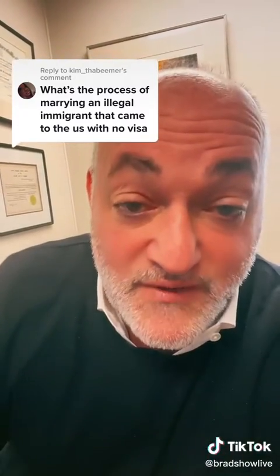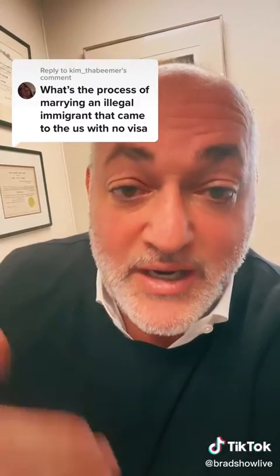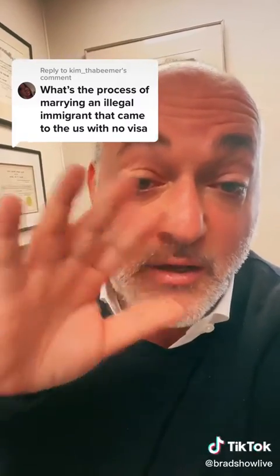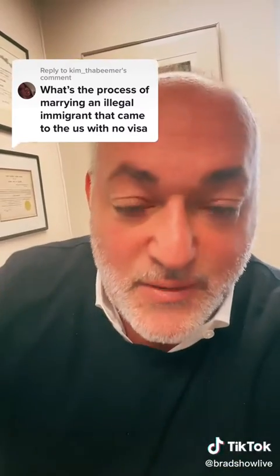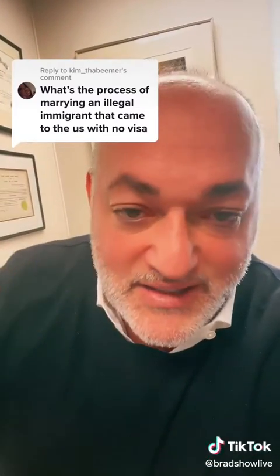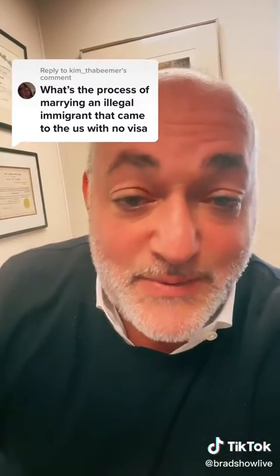The I-130 visa petition, followed by a transfer to the National Visa Center, followed by pay some fees to the National Visa Center, followed by put the case on hold, do the provisional waiver, then complete the processing at the National Visa Center with affidavits of support, police clearances, case gets transferred to the U.S. Embassy, case gets called at the U.S. Embassy, your spouse then leaves the United States with the provisional waiver in hand to process back home, and generally comes back within a few weeks.